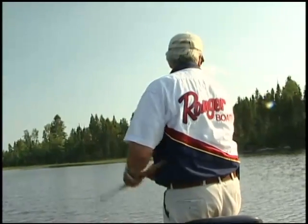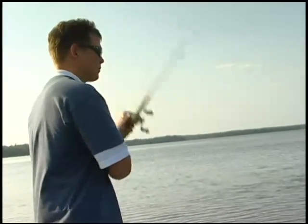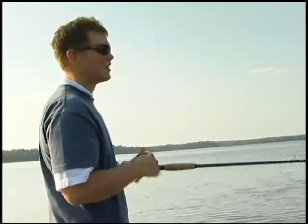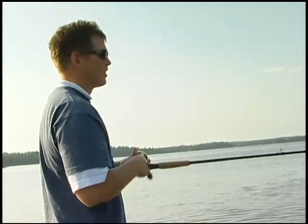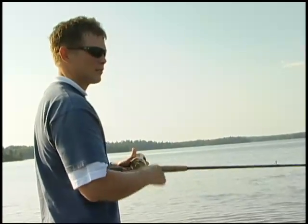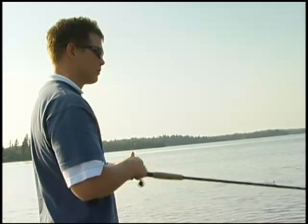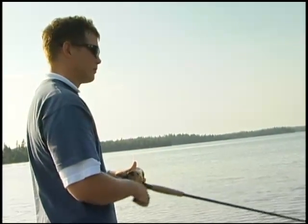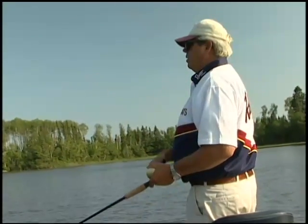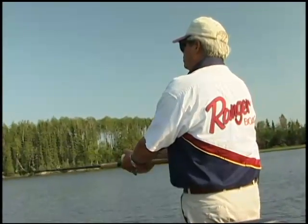There could be a number of fish in a spot like this. I just love throwing jackpots. You like them too, huh? Yeah, I got cabbage here in front of us. Yeah, jackpots when it comes to this topwater stuff. I like throwing some prop baits too, but jackpots are just killers for big fish. I can see the tops right in there. Can you see them? Yeah. Every now and then you can see little minnows jump.